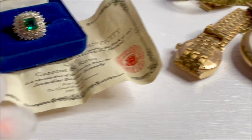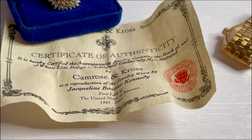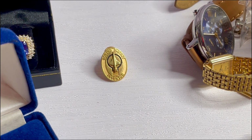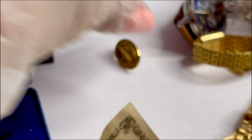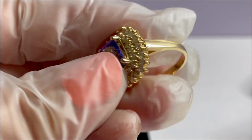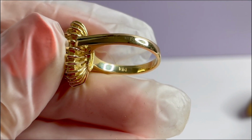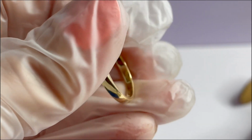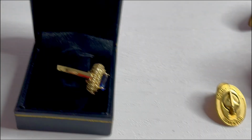Then we found this. It's a reproduction of the jewelry worn by Jacqueline Kennedy. That's a pin back, which is 14 karat gold in the front and gold filled in the back. And then this one, I'm trying to research. Very pretty cocktail ring, but it is marked K14. Never seen that before. It's usually 14K, but this one is K14. So I'm gonna have to probably take it to a jeweler and have him tell me what that means, because I'm not sure at all.